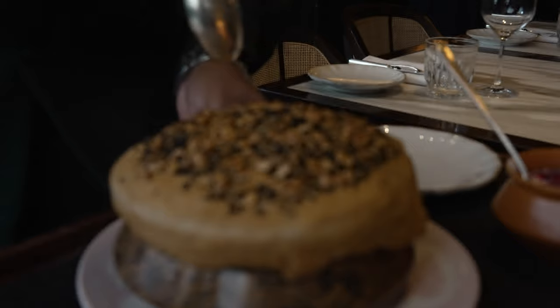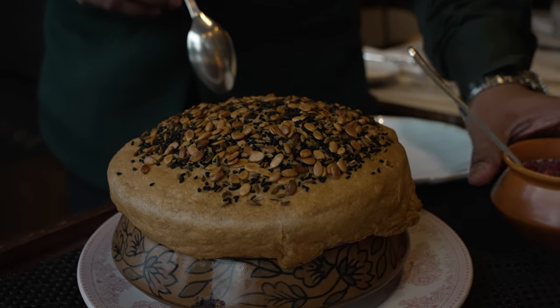So it's come with the lovely puff pastry, so I'll just break the crust for you. So with the lovely pomegranate and mint right there.